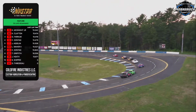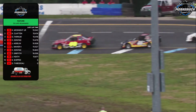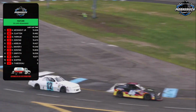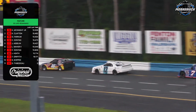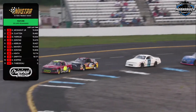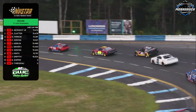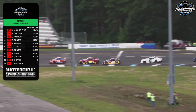Now the challenge. Clayton has tightened that gap between him and the first place of the 76 of Kevin McKnight. And Farnham still sits there in 3rd, but Chris Sontag in the 12 right on his back bumper. Jeff Aslan in the 7 having such a great run after the first lap debacle we had in 3 and 4. McKnight would love to see victory lane. He's going to dig that 76 in, and right now hitting all his marks. After missing all his marks on the start, he's got the car working the way he'd like it to.